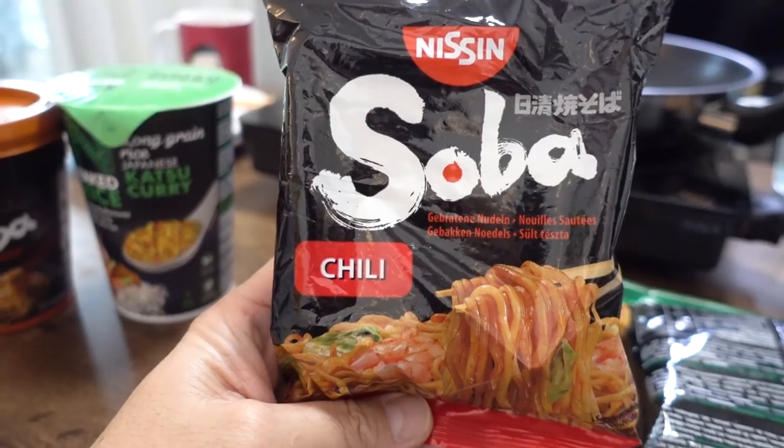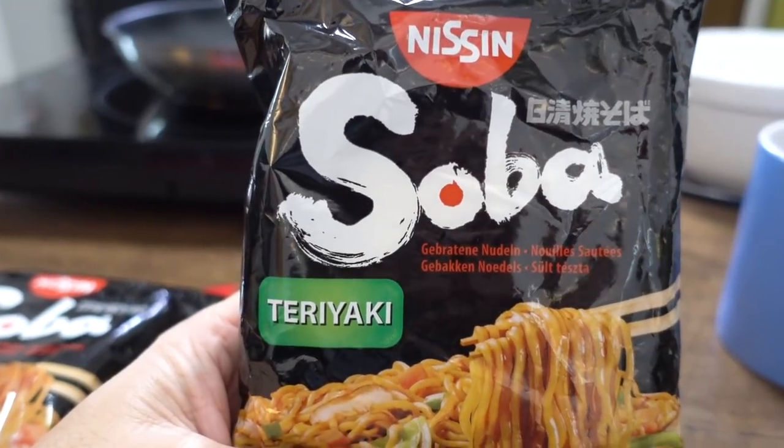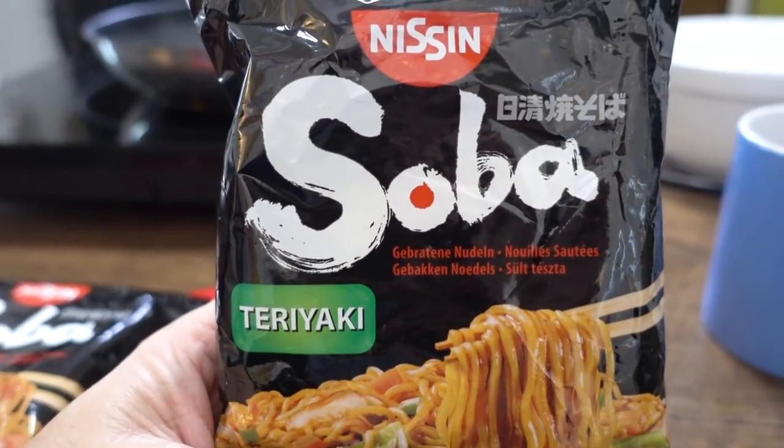Okay, alright, so we have come to the end of this instant noodle and instant rice and Dutch beer taste test. It's time to choose our favorite. I like beer, but I don't choose beer. Because the main thing is the food, right? So my favorite one today is this chili soba. Really? Interesting, because my favorite is the first one, the teriyaki one. That really, really was.